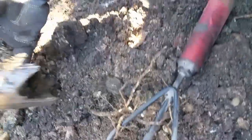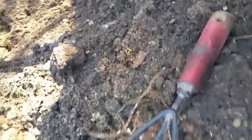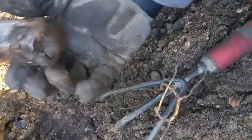There's a broken one. I don't know what this is. Looks like one of those broken jars. Curious to know what this is right here. Just a square. Just a natural square, I call them. Is there anything else in here? Scrape all this down for now.